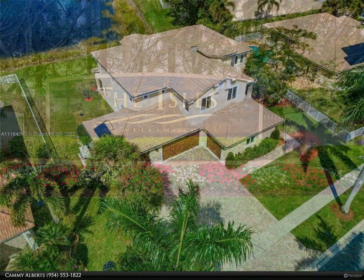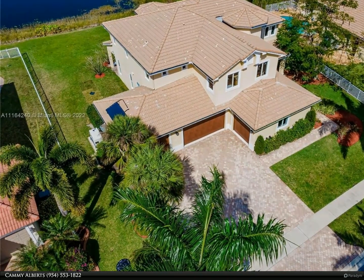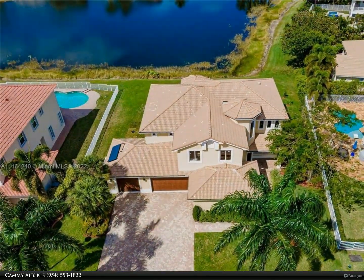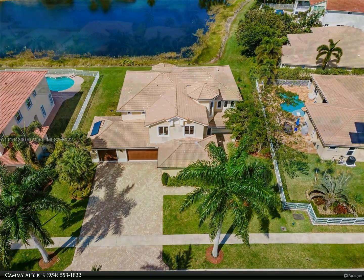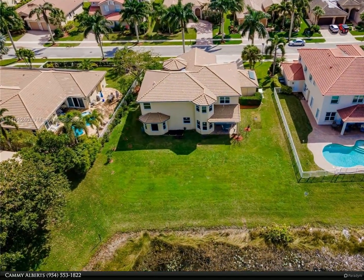This spectacular home in the desirable Isles at Wellington is ready for you. Wide open floor plan with 3 bedrooms and loft upstairs. 1 bedroom downstairs offers built-in Murphy bed, hidden closet and private full bathroom. Large family room, formal dining and living room perfect for entertaining.